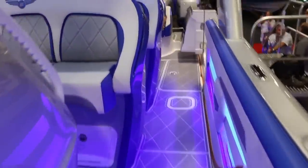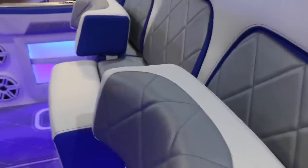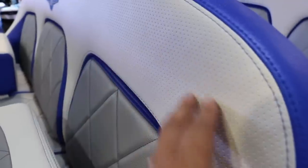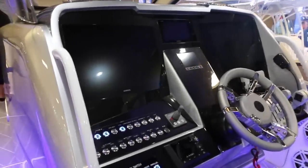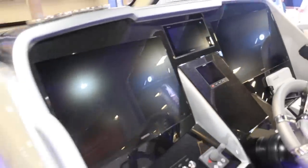Wow. I am blown away, guys. Blown away. Look at this. Look at all the finish. I mean, this stuff looks very nice. Oh my God, look at this dash. Look at all this. See that? Oh my goodness.